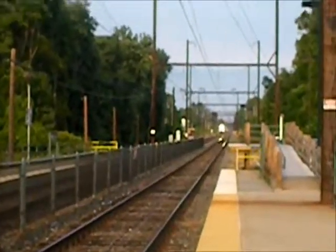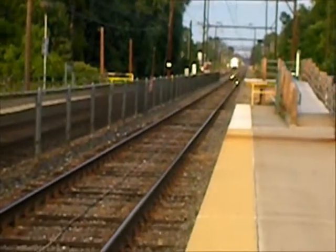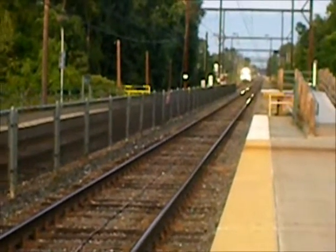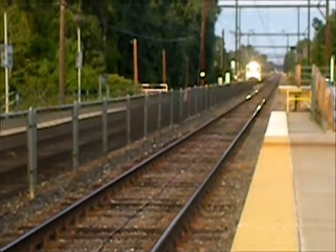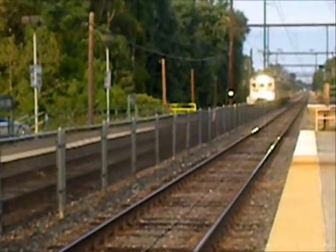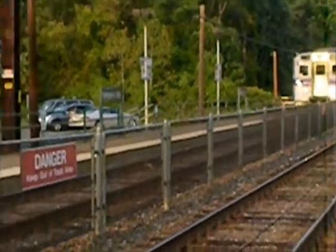Here we are at Bethayres again. Unfortunately, the Neshaminy Limited, which was supposed to be an express one, is 23 minutes late due to equipment problems. So because of that, the trains are going to be delayed coming out of Philadelphia coming up. And the train will be making all local stops along the West Trenton line here, even the ones two before that.